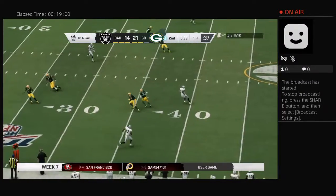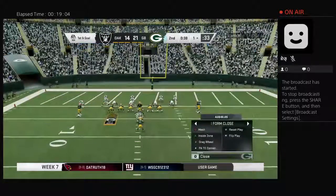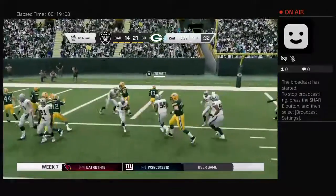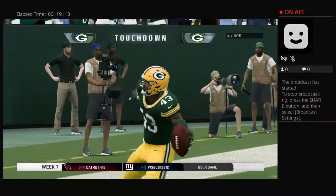You're trailing, you're trying to get points late in the half. I absolutely understand that. But remember, it's all about the ball. And without the ball, you can't get those points. And he'll take this one in for a Packer touchdown.